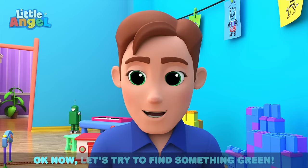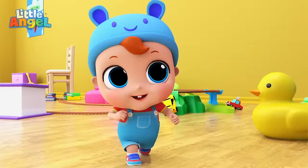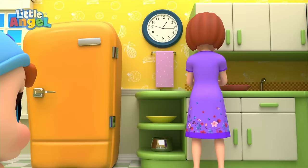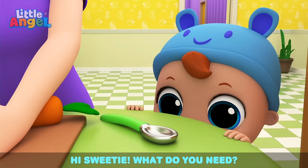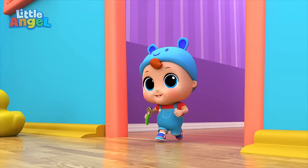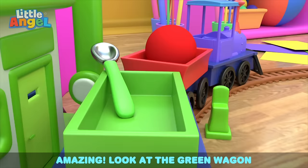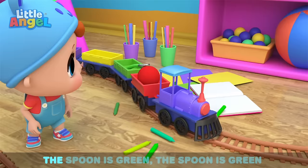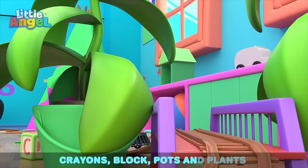Okay, now. Let's try to find something green. Hi, sweetie. What do you need? Amazing! Look at the green wagon! See the spoon, the spoon is green. Crayons, blocks, pots and plants, we found the color green.